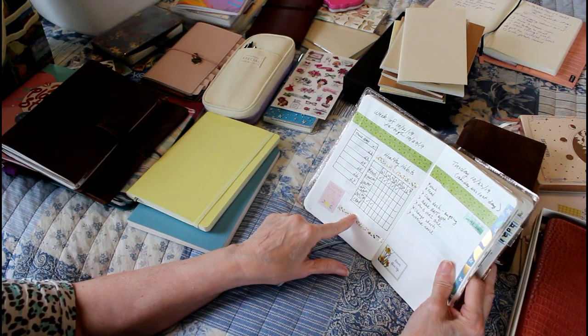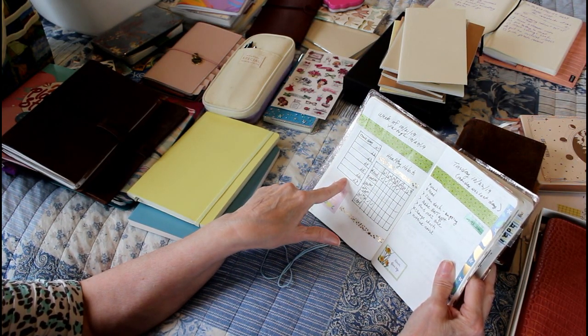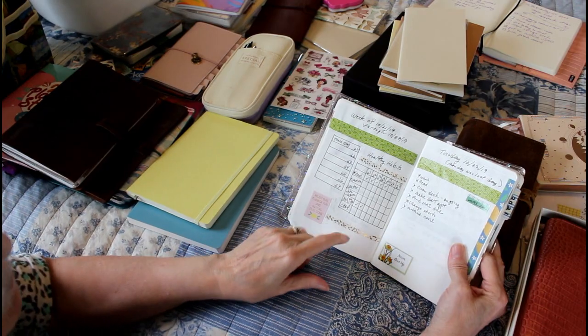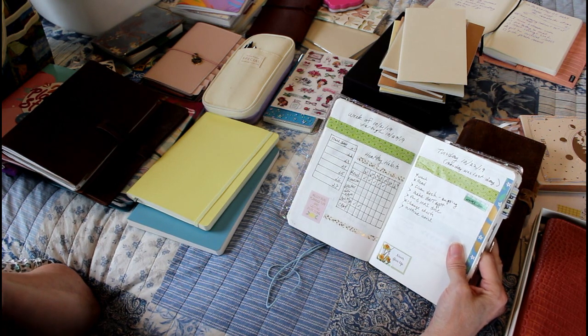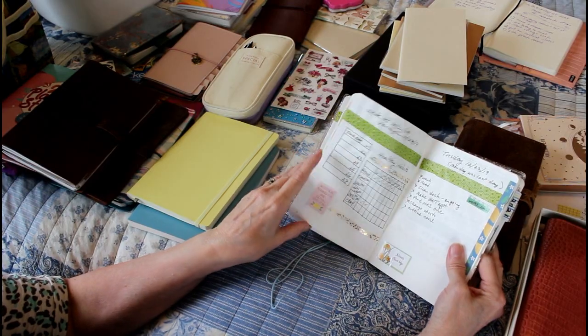and this is from 2019, but anyway, I'd write the day. This says travel day. I don't remember what that was. I think it must be when I was visiting my mom a lot. I think that was 2019, and I was keeping track of exercise and water.